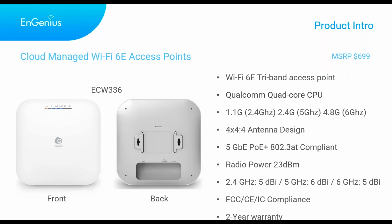On 2.4 gigahertz, the theoretical speeds are 1.1 gigabit. On 5 gigahertz, 2.4 gigabits, and on 6 gigahertz, 4.8 gigabit. So those are theoretical speeds. As I go down, we'll talk about actual speeds. This is a 4x4 antenna design. So across the board on 2.4, 5 gigahertz, and 6 gigahertz, a 4x4 setup.